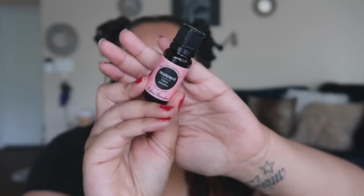This is the grapefruit essential oil from Eden's Garden. No relation. So it's just the grapefruit essential oil. I actually got this from Amazon, so it got to me really quickly. If you're someone who loves citrus scents, I think you'll really like this.